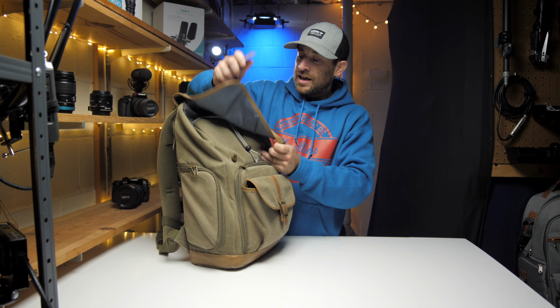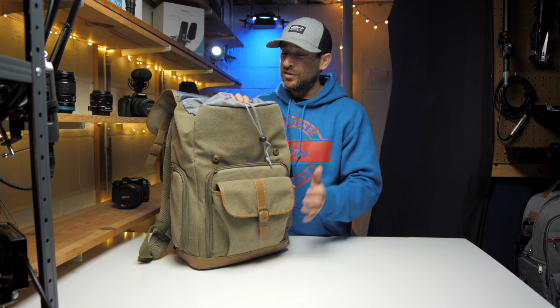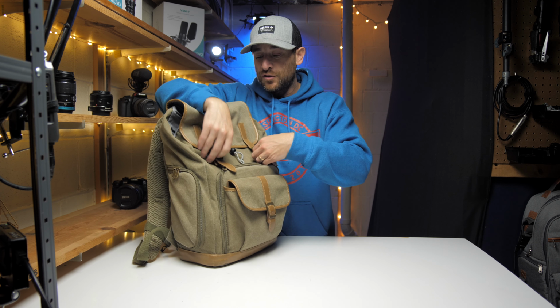I love how this one has the little bag area at the top, but overall at $60, this has been one of my favorite purchases that I've had over this past year.